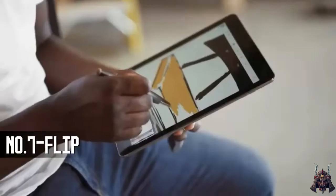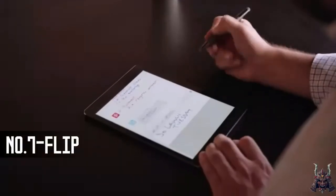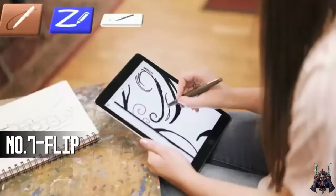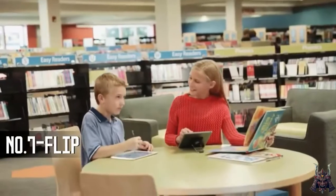Number 7. Flip. With Flip, you don't have to worry about charging your stylus or connecting to your tablet to unlock the features like Flip to Erase and palm rejection. Flip knows what you want it to do without using batteries or Bluetooth. It's intuitive, easy to use, and gives you all the features and benefits of an active stylus without the complexity.